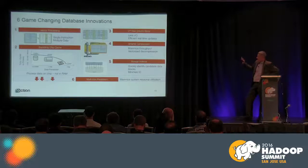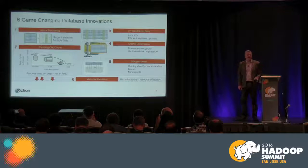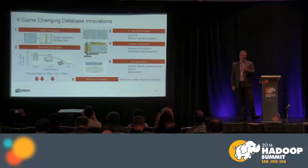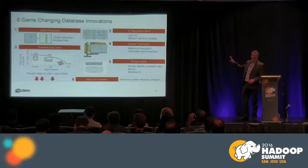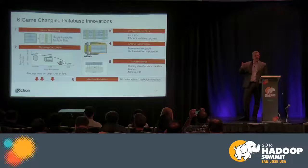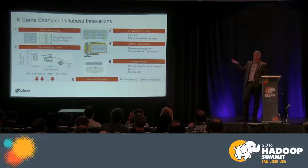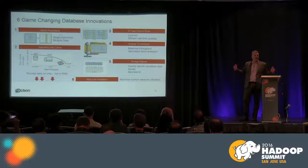I'd like to spend a fair chunk of the next few minutes talking about what we've implemented, what I'm calling 6 game-changing database innovations in our Vector on Hadoop SQL enterprise database. These are what we've engineered from the ground up. We had some R&D projects 7-8 years ago that produced the fastest performing single node TPCH benchmark database application out there. These are what we implemented, and we continue to implement them, and now we've distributed across Hadoop. So you've got this super powerful database engine running on all your data nodes. That's what I'm generally talking about.